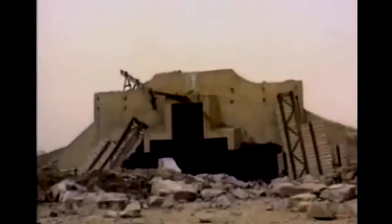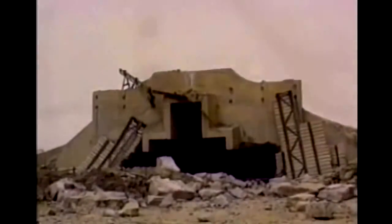The F-117s destroyed Saddam Hussein's key command and control centers, the heart of his integrated air defense system, and vital communication center. In just one night, the black jets all but eliminated Iraq's ability to wage a coordinated war.